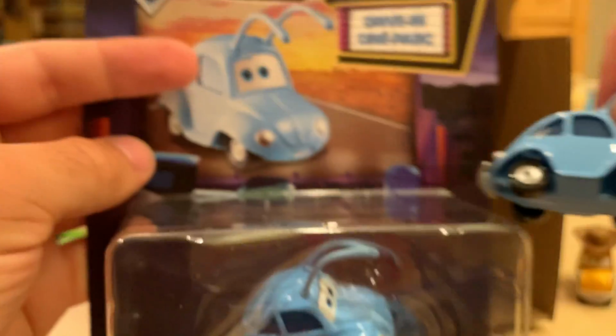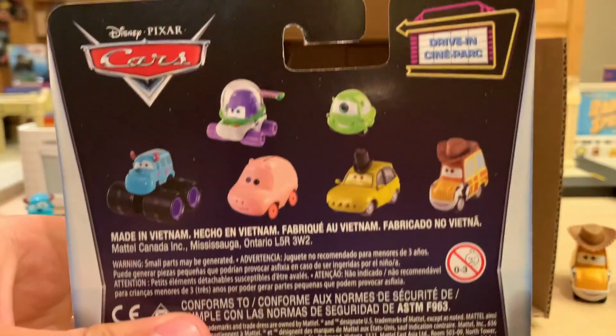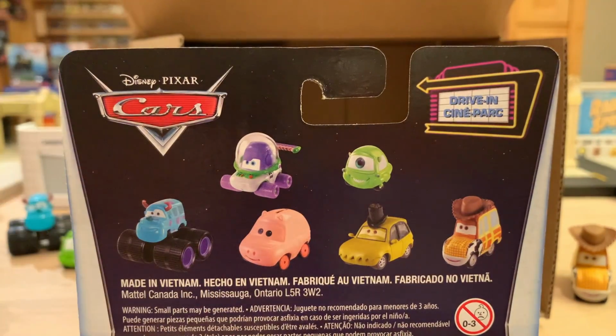But yeah, if you guys know what I'm trying to say there, I definitely would have thought these would be released later on. Same thing with the circus cars. The circus cars took 9 years to be released, and these only took 2 and 3. That's Mattel for you.